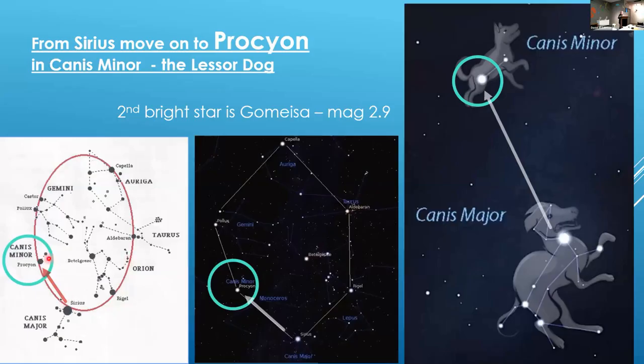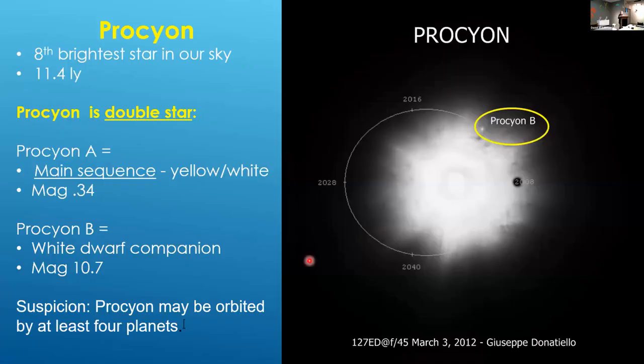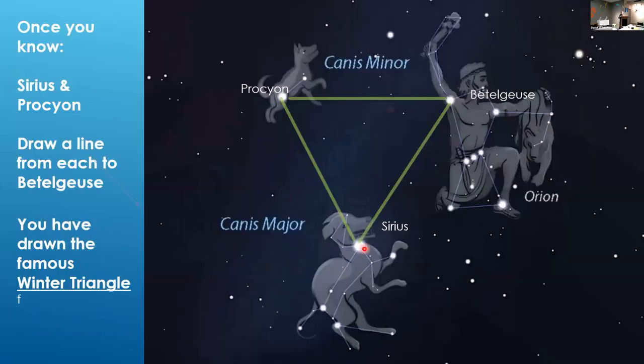From Sirius, we're going to go up to Canis Minor and into Procyon. Procyon is the lesser dog, and you mainly only see these 2 stars. Procyon is the 8th brightest star in our night sky. It also is a double star. The main star, Procyon A, is a main sequence star, and Procyon B is a white dwarf companion. There's some suspicion that Procyon may be orbited by at least 4 planets. Now, once you know Sirius and Procyon, draw a line to Betelgeuse and you have the famous winter triangle.